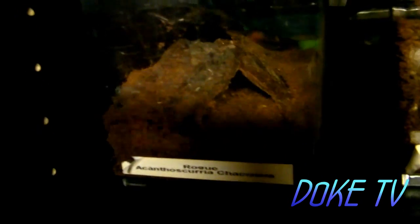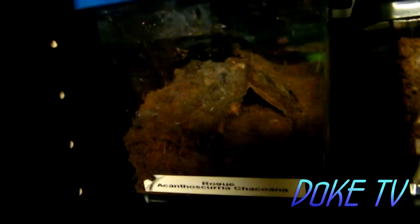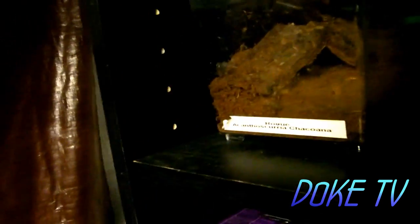This is my Nhandu carapoensis, the Brazilian red. This is Argos up top. She's sitting over this enclosure. This is my old Acanthoscurria chacoana's enclosure. This Nhandu is going to be going in here. That's why it is sitting on top of this one. There's nothing in this enclosure down here at the bottom. She was rehoused. I just haven't taken the label off yet.